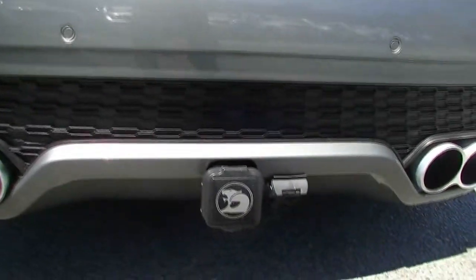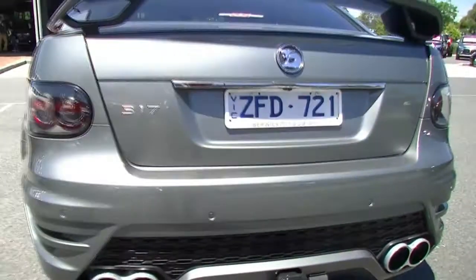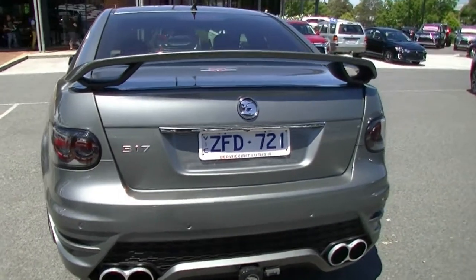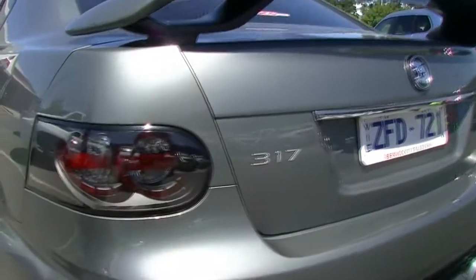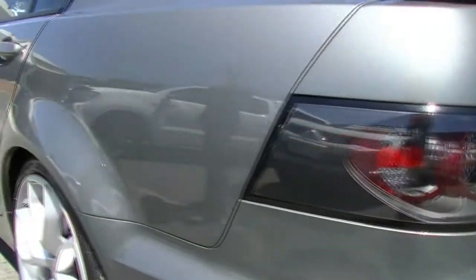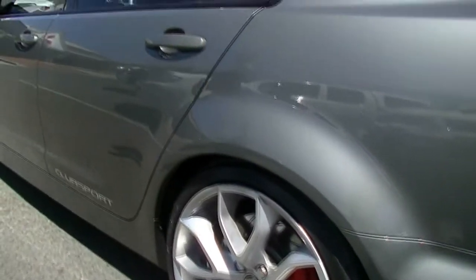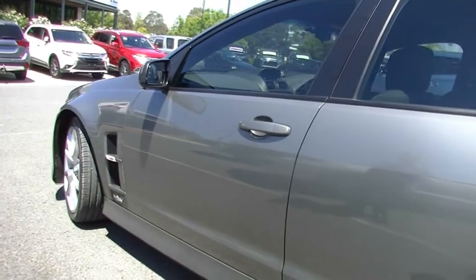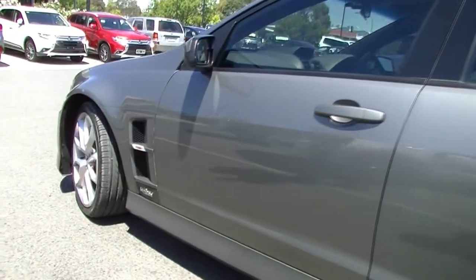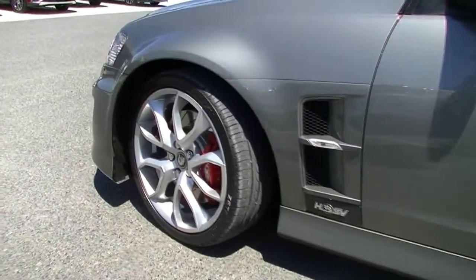Does have a factory tow pack as well, which gives us the ability to tow 1.6 tonne, obviously fitted with our factory spoiler as well, and then of course our distinctive 317 badging on the boot lid as well. Still trying to find a scratch on this car, but struggling to do that. As we move down the passenger side of the car, I film a lot of videos and sometimes I get really excited about a car, and this is certainly one of them. It's just really beautiful in its presentation.